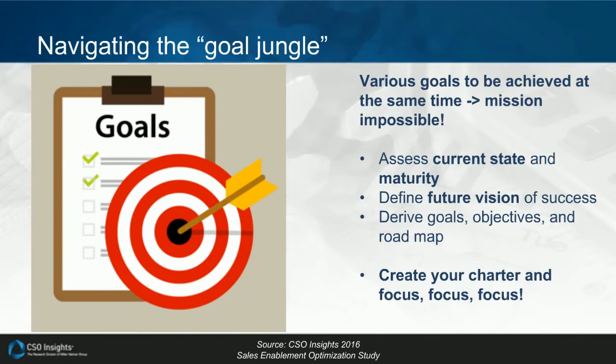I mean, that's a lot of goals overall. Tamara, how do people actually focus? It's a jungle. How do they focus and prioritize those? Yeah, so we really came up with this idea. It's a goal jungle, and last year it was pretty much the same result. Nobody can achieve all of that at the same time. It is really a mission impossible.